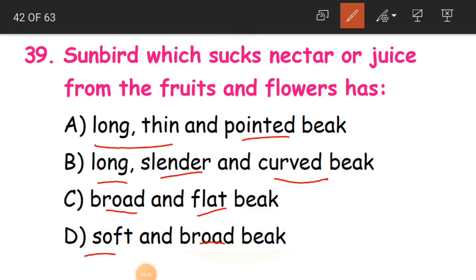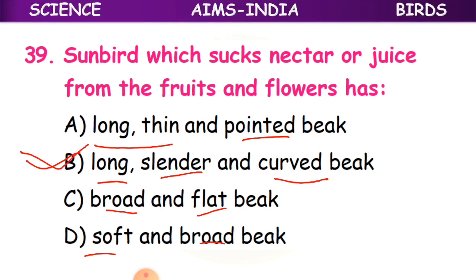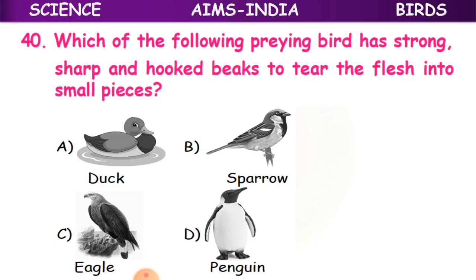So what is in the question? It is saying that the sunbird is sucking nectar or juice from the fruits or flowers. So how should its beak be, children? It must be a long, slender and curved beak like a straw. That is why option B is the correct answer. Clear? Okay, now we'll go to the 40th question, children.